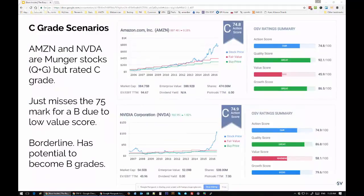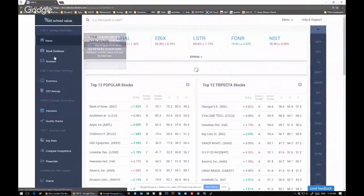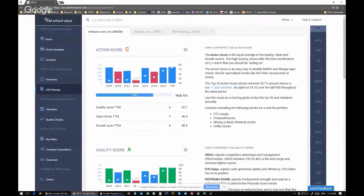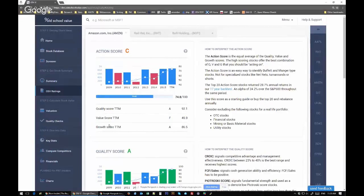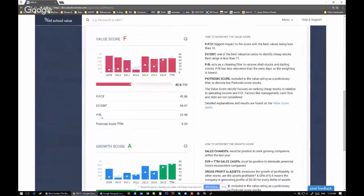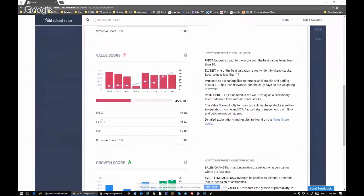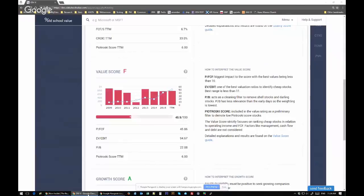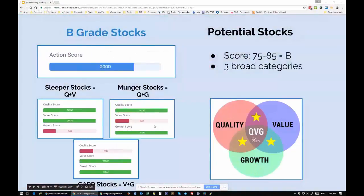Okay, so if it's a C grade stock, for example, I get a lot of questions about Amazon. I've already loaded up Amazon. So this is where you see Amazon. The reason why Amazon scores a C is because on the value side, the F just hammers it down. So this is the F where you look at these value metrics, and it doesn't really make a lot of sense fundamentally. But then again, remember I said that just because a company has one bad score or the other, it doesn't necessarily mean that you should write it off. It's a C company, but it has quality and growth. And for Amazon, if you know the story and you've done the work, then it's definitely going to be an okay buy. Granted, it comes down a bit.